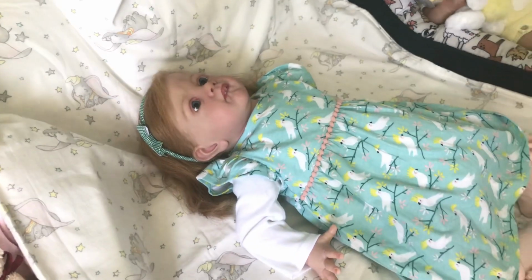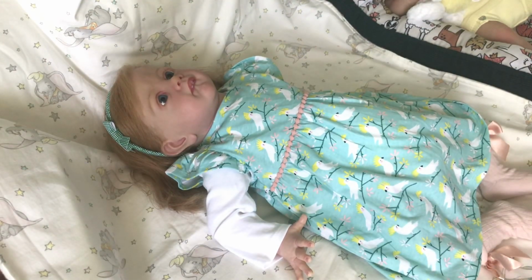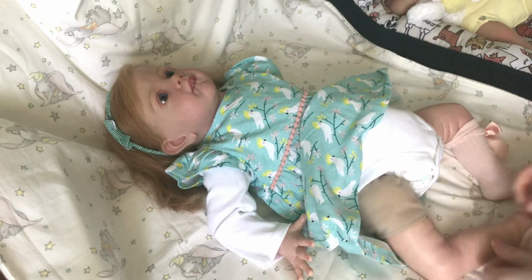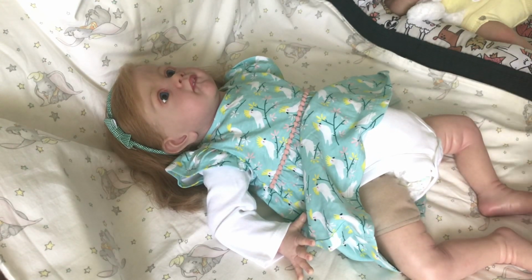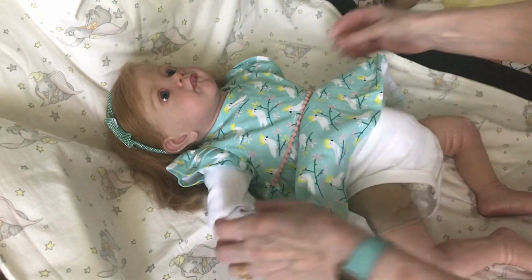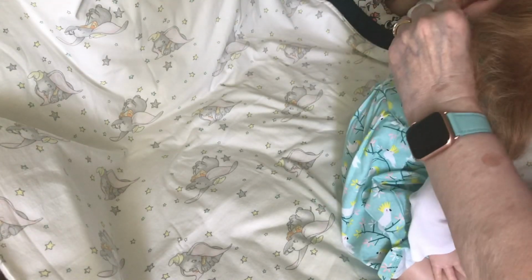Let's concentrate on my big girl Ginny. Now, I've had Ginny for such a long time now. Love this baby so much. I really do. The only thing I don't like about her is that she's 3/4 arms and legs. I've never been a great fan of that. It's such a shame, but that's how it is with some sculpts, isn't it? There we go, Ginny. She's a beautiful girl. And as I say, I've had her a long time and I love her to bits.